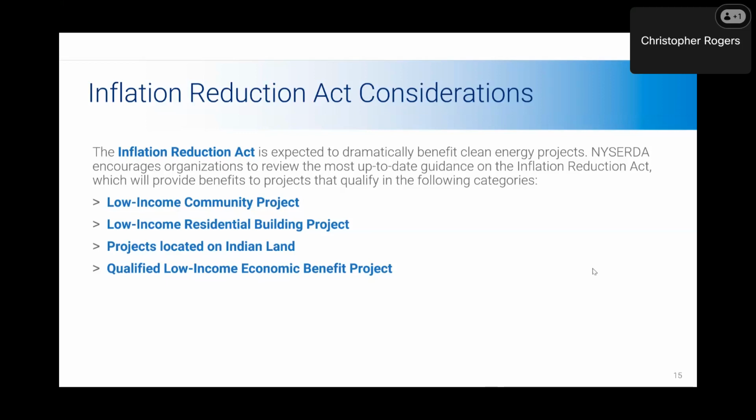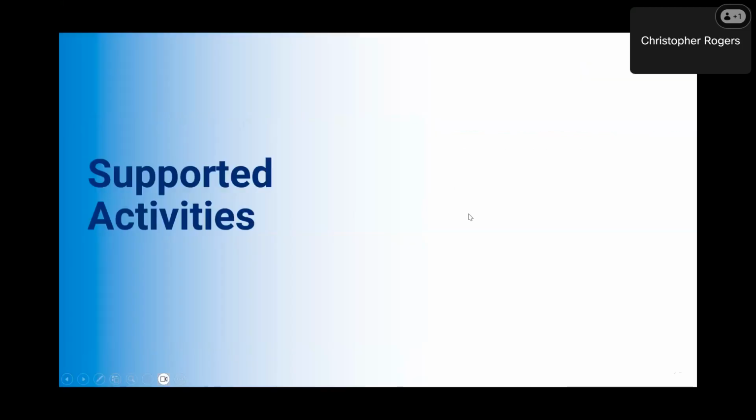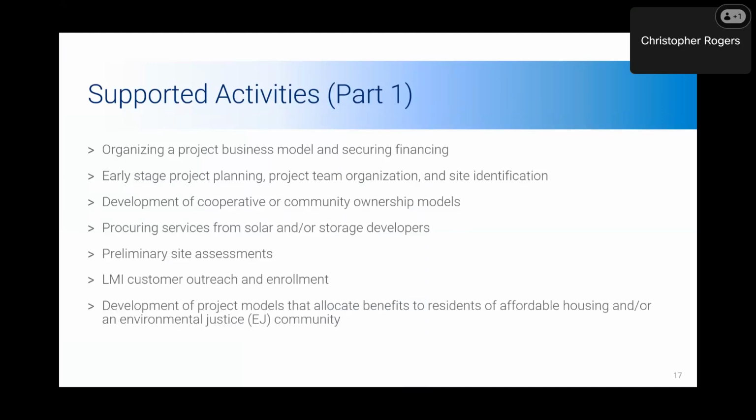Next slide. So I touched on this briefly in terms of how the Inflation Reduction Act expands the different availabilities of potential tax credits for these projects. I would encourage you to speak to a tax professional about how your organization might be able to take advantage of these particular changes. But alongside that, the pre-development program is intended to help organizations work through that type of planning, that is, figuring out how you're going to finance the project. That's one of the most common uses of the grants themselves.